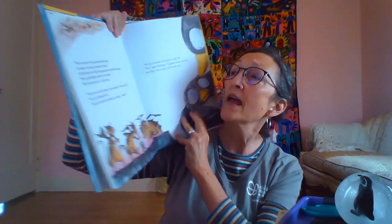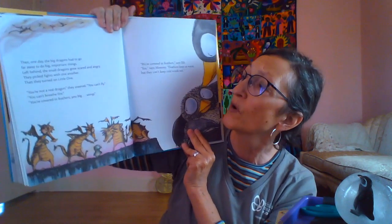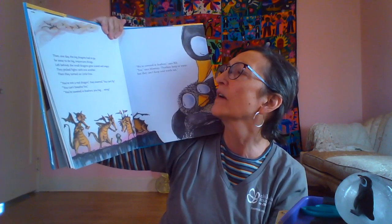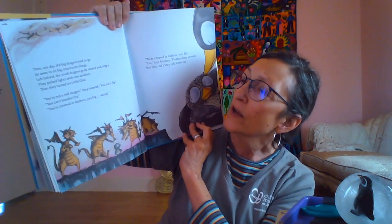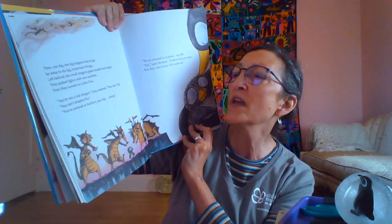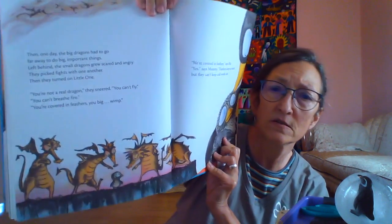Then one day, the big dragons had to go far away to do big, important things. Left behind, the small dragons grew scared and angry. They picked fights with one another. They turned on little one. You're not a real dragon, they sneered. You can't fly. You can't breathe fire. You're covered in feathers.